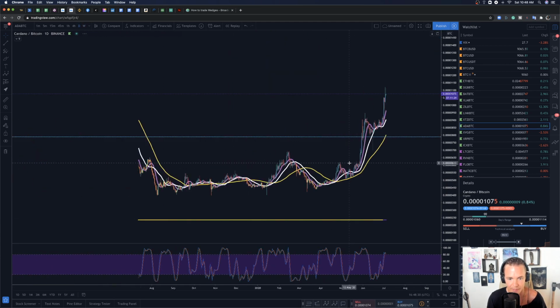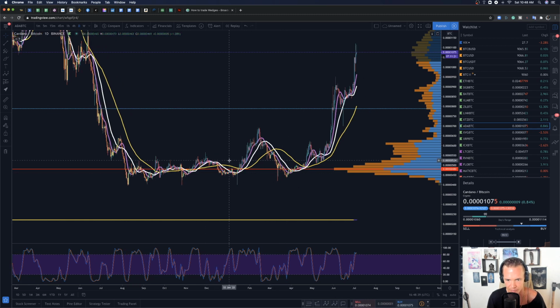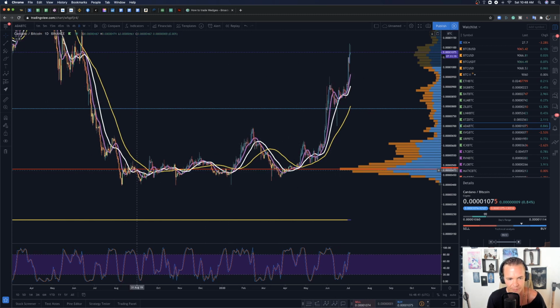I missed it. But it's not the only one that's doing that. So just for reference sake, I want to show this really quickly. Here are these consistent retests of this 440 Satoshi area, right? Before a breakout of the accumulation area and beyond.